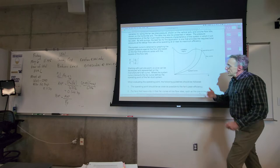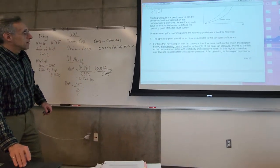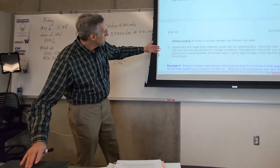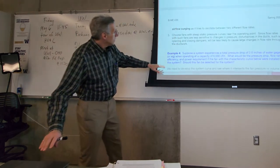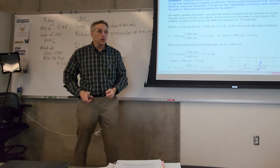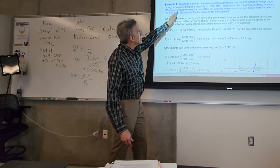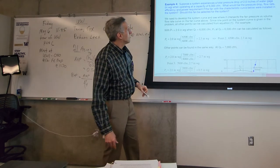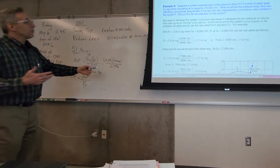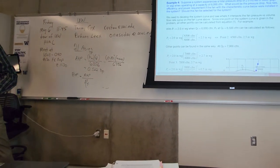But what you do here is, when you develop your system curve, this just gives us some guidelines as to what we're looking for when we choose the fan. We don't want to have the surging. And this example shows us how to develop our system curve. We've got a system that has a total pressure of 2 inches of water. We just did the calculation to figure out our total pressure, and we found out we need 2 inches of water, and 6,000 CFM is our capacity.